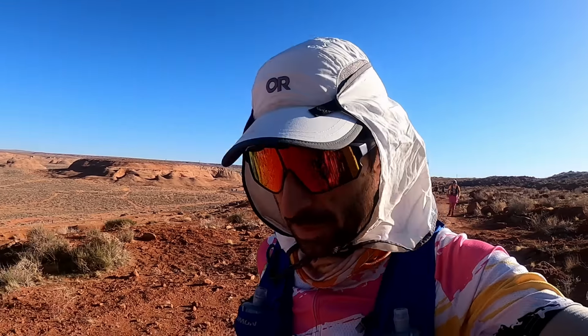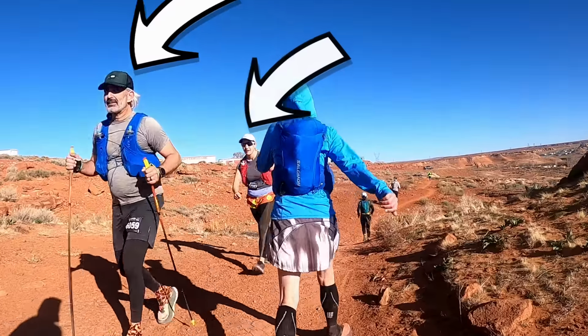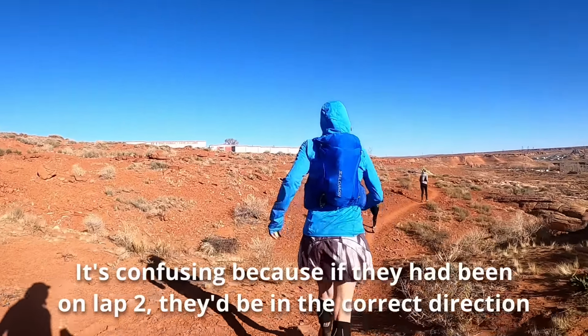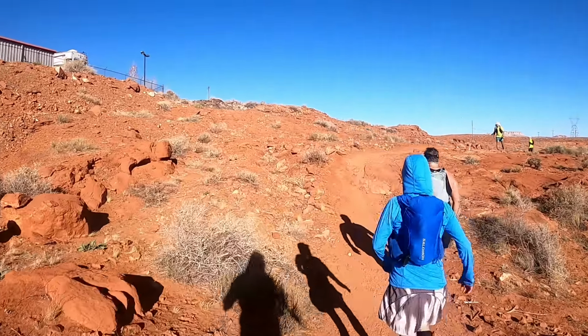So, if you do this race, you've got to be careful. When you reach the ridge or the rim, there will be a water jug. Make sure you check your course, but I think everyone has to turn right the first time. It was very confusing, and we saw at least one person going the wrong way, and you don't want to do an extra lap here. That would suck balls.